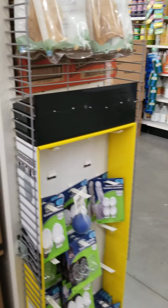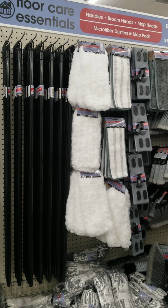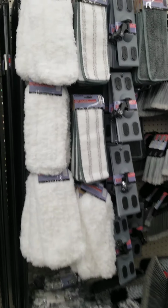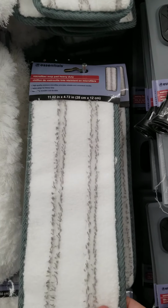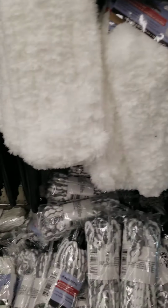We're going to go around and see what else we can find in the store. Be right back. This is probably one of my favorite areas within a Dollar Tree. It has the stick and all the attachments that you get for $1 you can add on. You really can't go wrong. This is very cool. You have the very nice, very soft. And then you have, I use this when you're on the floors underneath. You have the beds, very, very nice. Some of the harder to reach places. And then you have the outdoor basement ones along with your mops. Very, very cool.